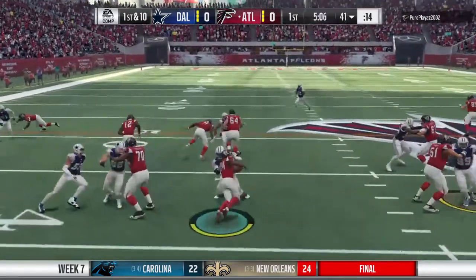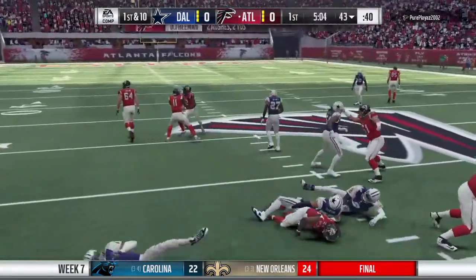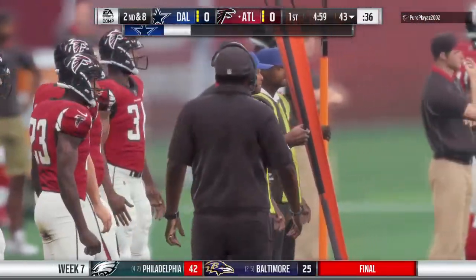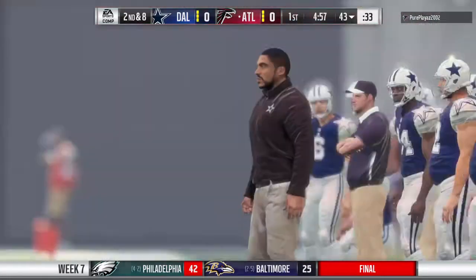This is Freeman on 1st and 10. And he will be brought down at about the 43 that time. Give him a couple on the carry there. 2nd and 8. Good job there keeping him to a short gain.